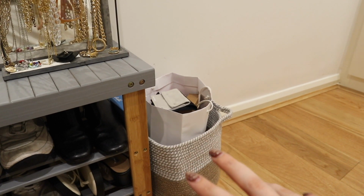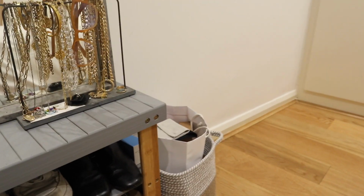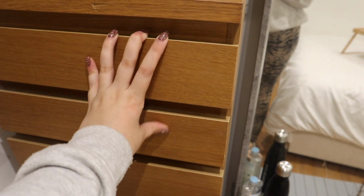Maybe some of my laptop bits, like my hard drive, will just sort of go into this. It's just like my little tidying basket basically. It doesn't really have a proper thing, just at the minute it's PR bits. They're very messy. These are basically like paperworky, random bits, sunglasses, just junk.